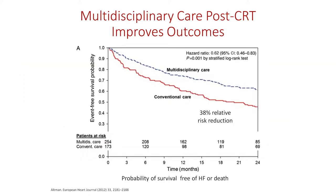And what they saw in the patients that they prospectively followed, and they were randomized: half the patients got standard of care, which is the usual silos of care, and the other half of patients got this multidisciplinary care. You can see a 38% relative risk reduction in survival, heart failure hospitalization, and transplant. So patients had better outcomes.